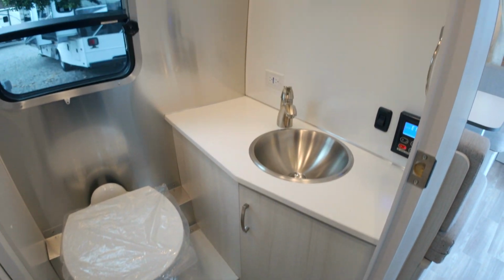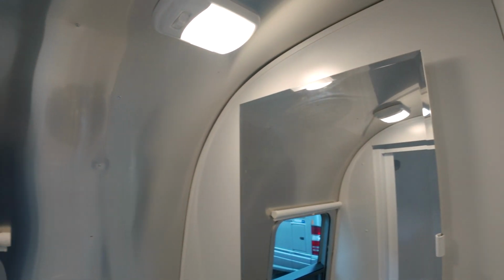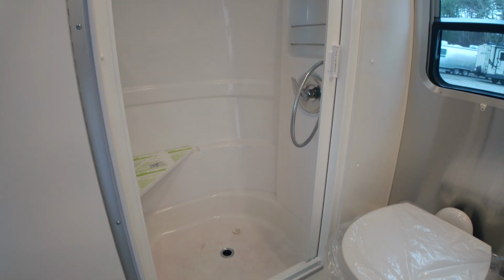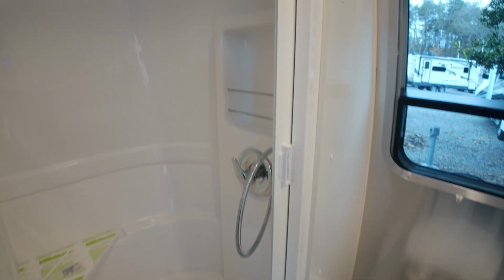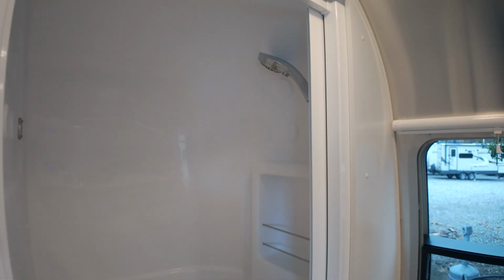A really nice dry bath, which is going to be very different than the 16RB. Again, the 16RB is now the only floor plan that you can get that front panoramic dinette. You used to be able to get that on the 19CB, but not anymore. And then this is going to have the little pull door, plastic door with a squeegee to get the water off as you close it.